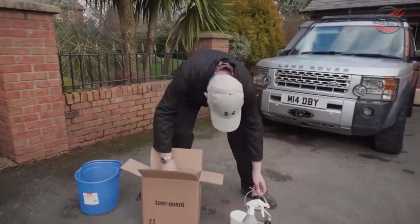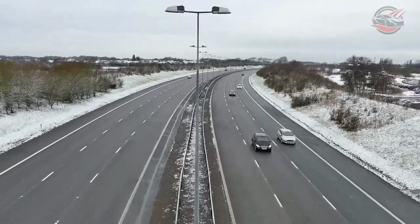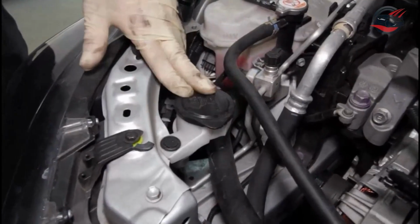If your daily commute is mostly gridlock and stoplights, cut your fluid change intervals by at least 25%, because the accumulated wear from urban driving is far greater than your owner's manual accounts for.